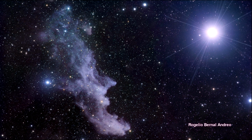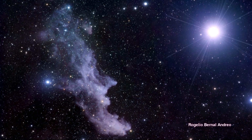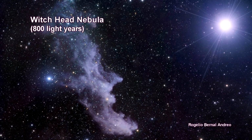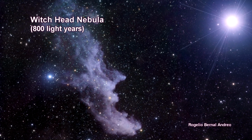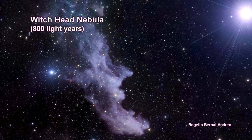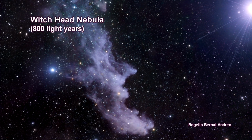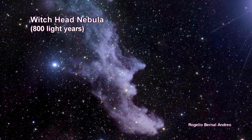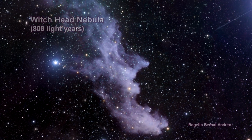Reflection nebula are clouds of interstellar dust grains that are reflecting light from a nearby star. This Witch Head Nebula is an example. It is reflecting light from the nearby star Rigel. In this photograph, the blue color of the Witch Head Nebula is caused by the dust grains scattering blue light. The same physical process causes Earth's daytime sky to appear blue.